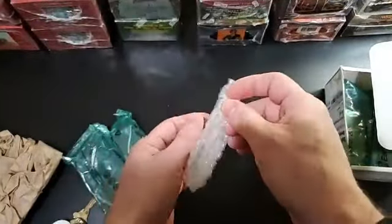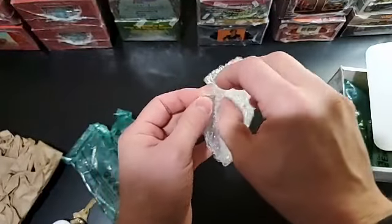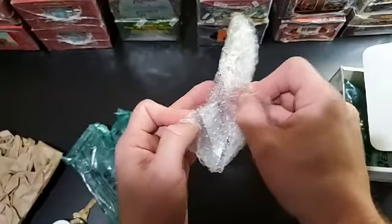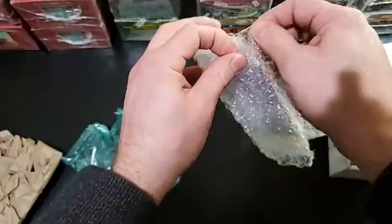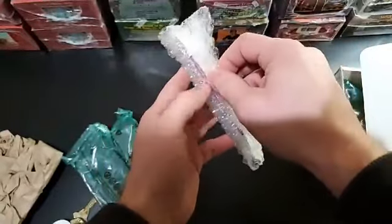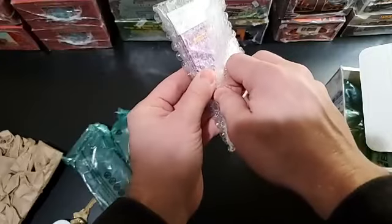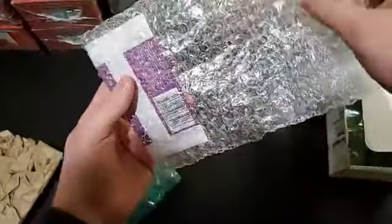Oh man, what did they do? Please, people, just use a Ziploc bag or something to secure it. Don't make me manhandle a $2,000 booster pack. You gotta be kidding me. All right. No harm, no foul, hopefully.